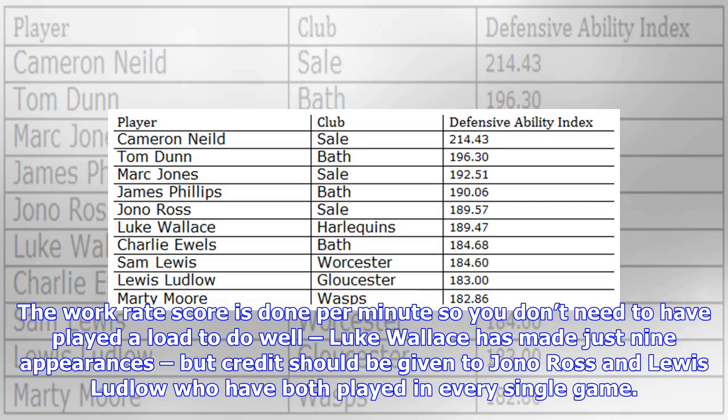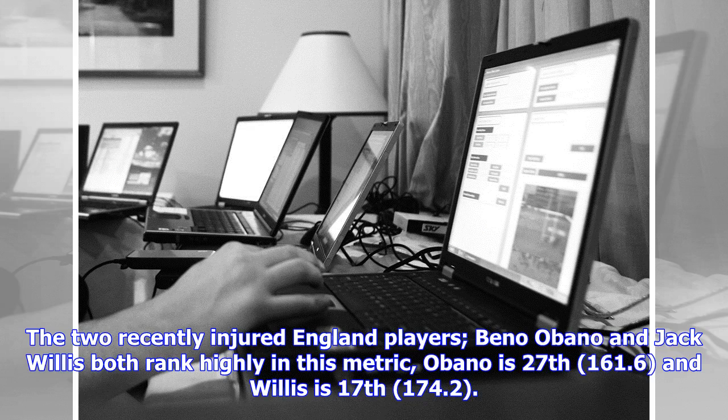Luke Wallace has made just 9 appearances, but credit should be given to John Ross and Lewis Ludlow, who have both played in every single game. The 2 recently injured England players, Beno Abano and Jack Willis, both rank highly in this metric. Abano is 27th, 161.6, and Willis is 17th, 174.2.